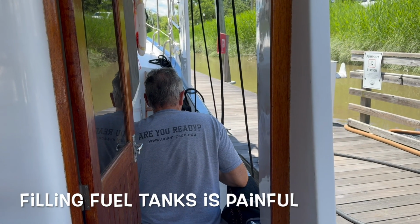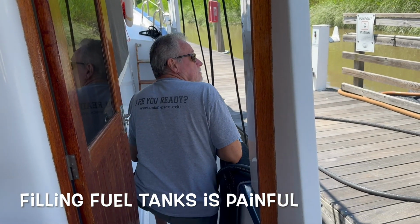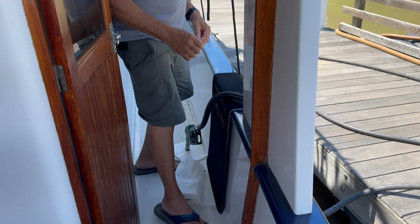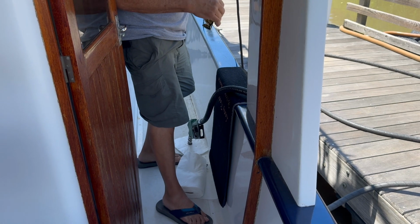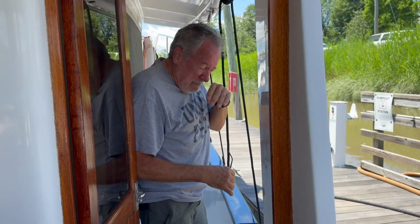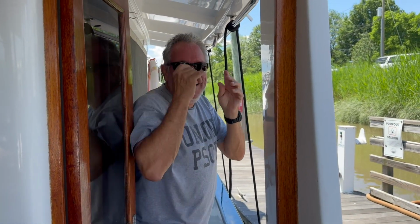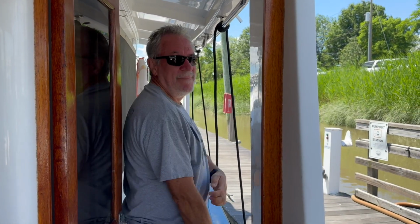Here's Guy filling the fuel tank, and the guy down the dock in the gray shirt, it's high-tech, kneeling on a roll of paper towels. A lot of fuel. A lot of fuel, yeah. Your steering lights are on.